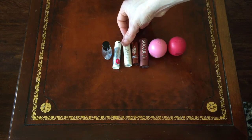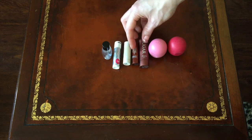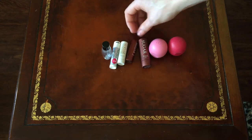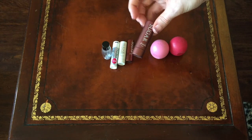This is the Sugar Advanced Therapy Lip Balm right here. I have 2 of the original. One is a mini. This is just their regular sugar lip treatment. And the full size. This one was in my Finish 7 by Spring.